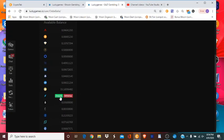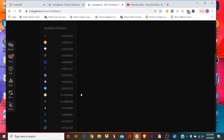25, what's it called? Electroneum. I got from rains the 0.2280548 that I earned from it. I did a session, and I won a little bit on it, so that was good. I mean, nothing crazy. But I won a little bit, so not all of that is from the rain. 25 Electroneum is from the rain.